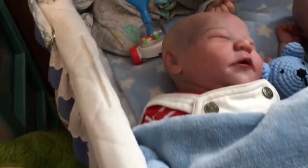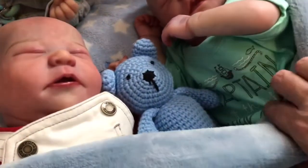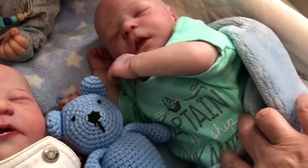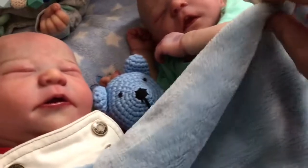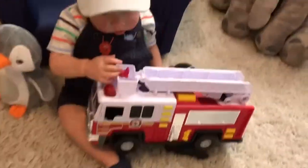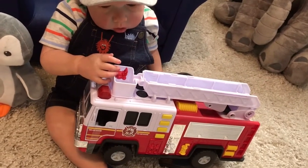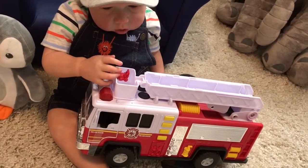And in here, Christopher's shirt has a boat on it. And boats move. And Wyatt down here, he's playing with his fire truck. And fire trucks move. He's just loving that truck.